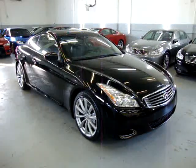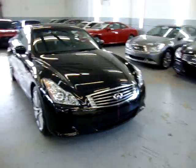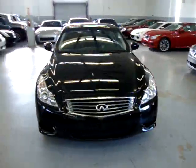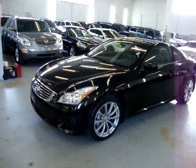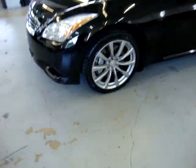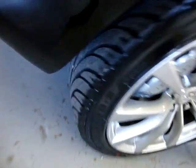All for sale now at Vehicle Max. We have a 2009 Infiniti G37 Sport. Black on black. 6-speed manual transmission with 4 brand new tires. It's got 4-wheel disc brakes. The tires have only a couple of miles, just from here to the tire shop.